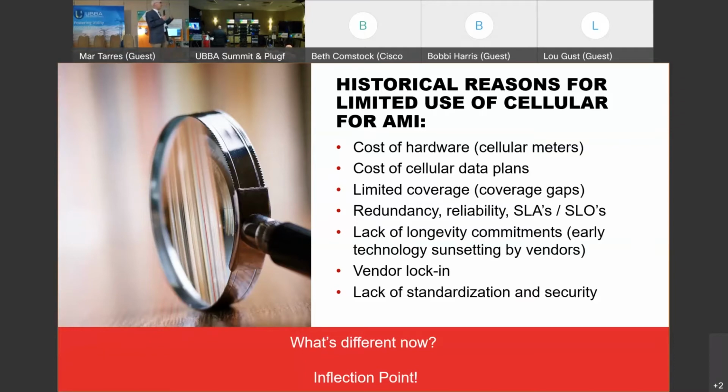And there were a lot of other things too earlier on. They didn't quite have the cellular coverage. In certain cases, a lot of the towers didn't have backup, failover, redundancy, things like that. So there were some reliability situations, certainly in certain cases. And then also, as a lot of you utilities may have seen, was that longevity commitment. You're concerned that the public carriers say, hey, I'm going to turn down that 2G or 3G service 10 years earlier than I told you I was going to, and that's very, very frustrating.